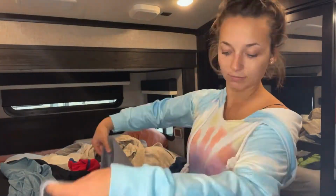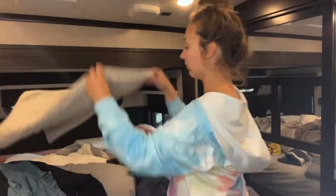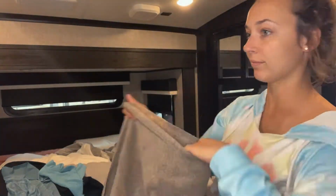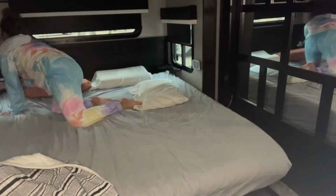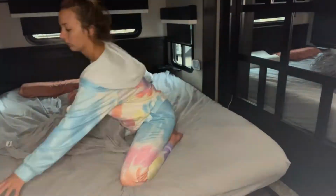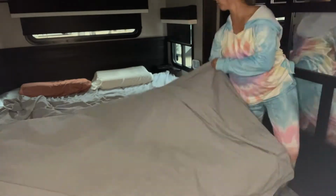We use that as the coat closet, and then as you can see, I do roll their clothes and keep them in the cubbies. Laundry is my second least favorite thing. Dishes are first, laundry is second. So I had 3 loads worth to fold here, and then making a bed should be an Olympic sport, especially in an RV. It is so difficult. So that is what I am doing here.